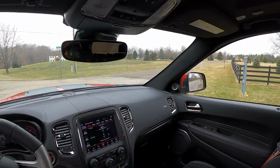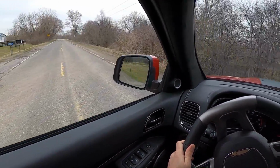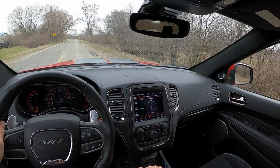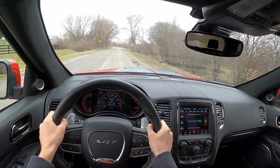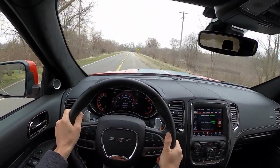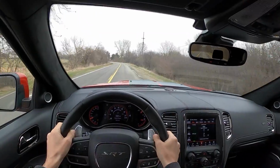Let's do launch control. One of the first fast all-wheel drive SUVs I ever drove was a Cherokee SRT8, and I remember doing a launch in that thing, and I got a little bit dizzy. Oh. And it's the same story here. You just get a little bit lightheaded.